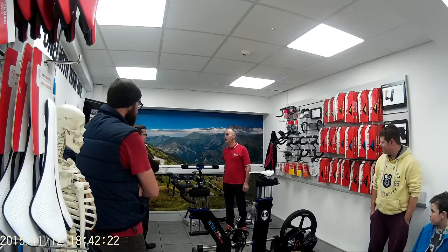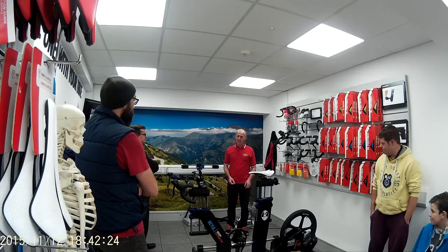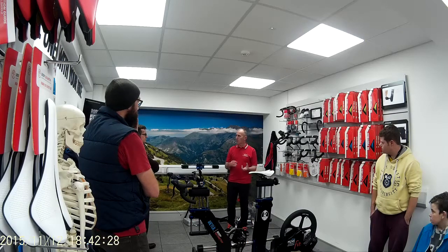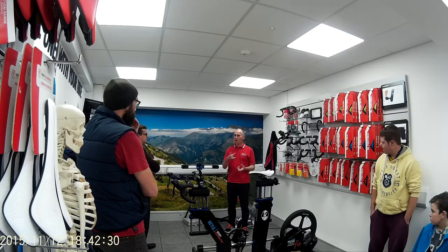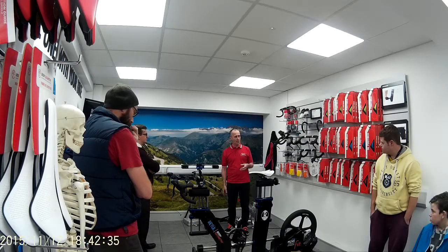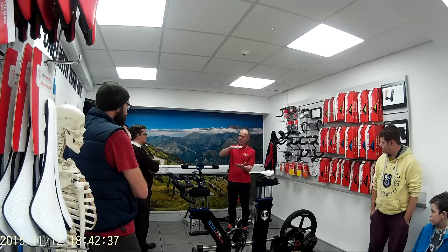We check your hamstrings. Your knee angle needs to be between 35 and 40 degrees. Okay, so if you are setting yourself up and you want to do it yourself, that's where you're looking. If you have tight hamstrings, then you need to be lower, around the 40 degrees. If you have looser hamstrings, then you need to go higher.